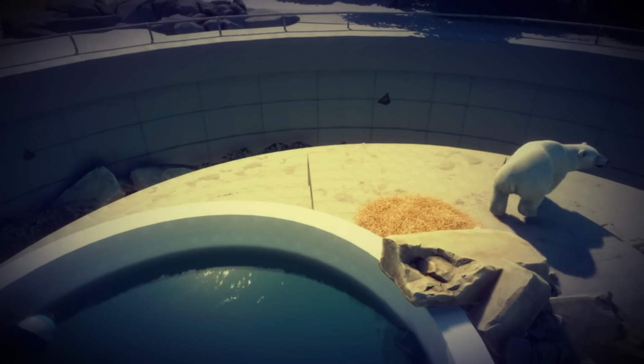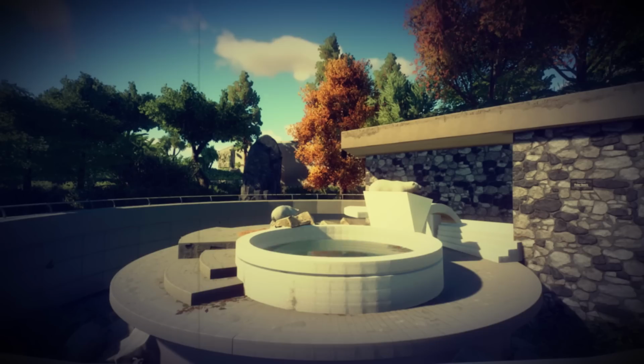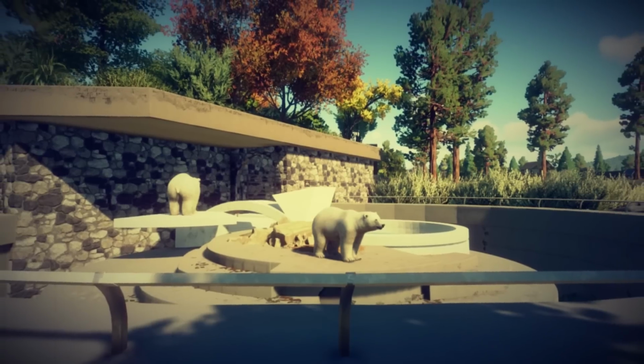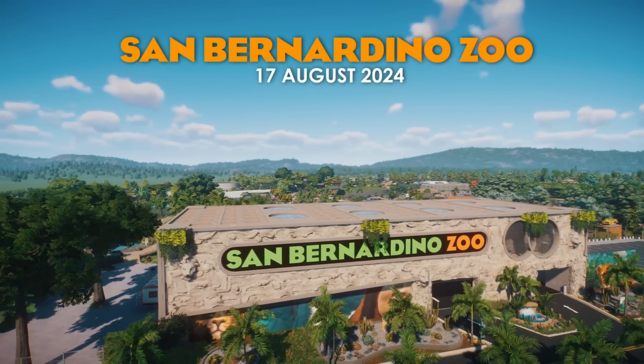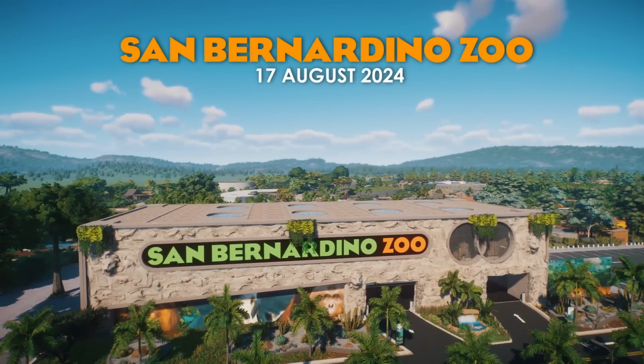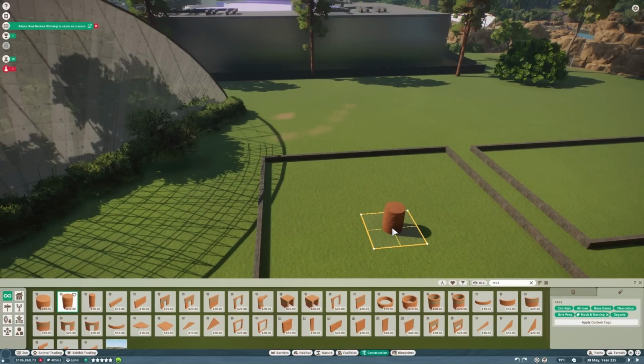This archive footage shows the bizarre habitat for polar bears which the zoo built in 1962. It has, for obvious reasons, been empty for many years, and today, we're going to transform it. In this episode, we're going to build that old polar bear pit and then transform it into a great habitat for something rather smaller. Let's go.